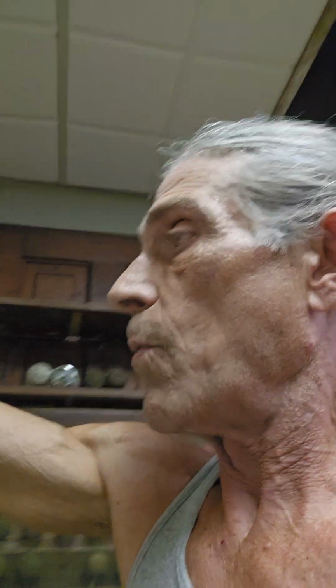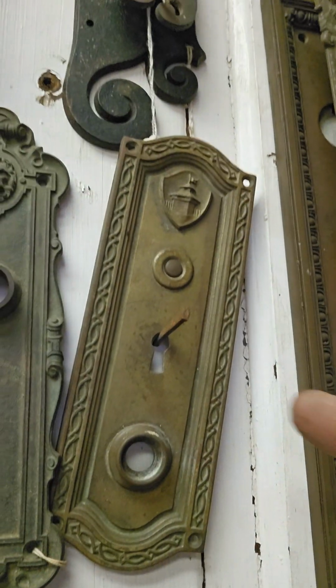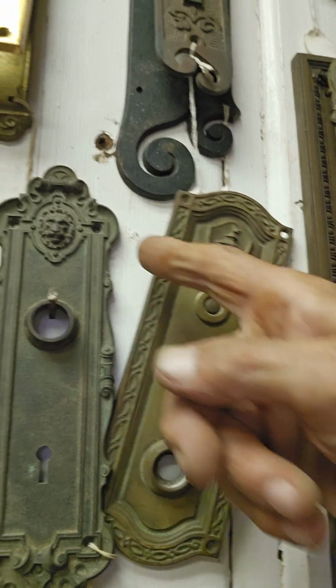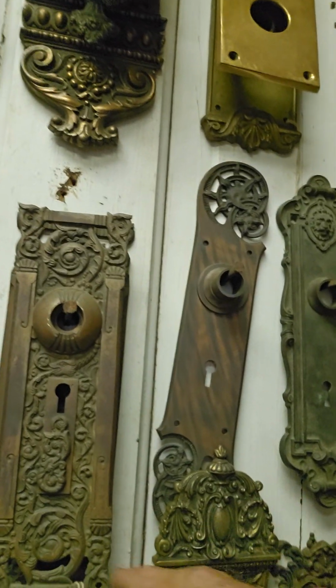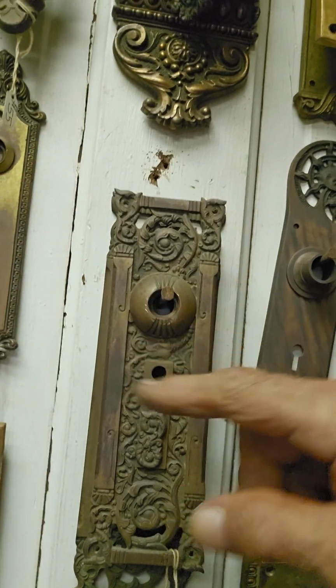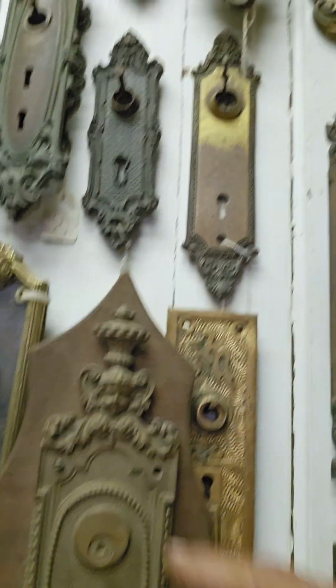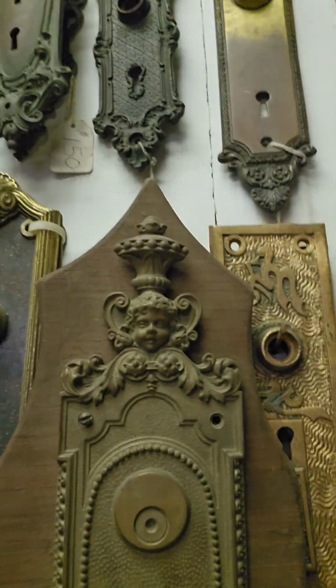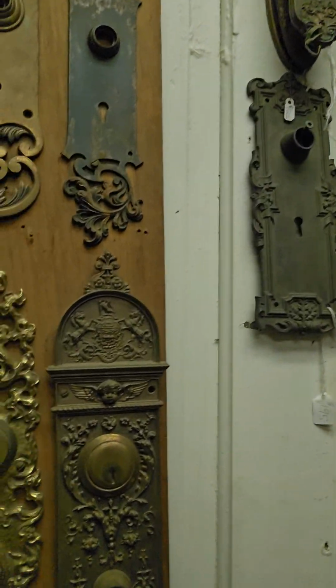There's actually some cool doorknobs that go with some of these patterns. And you wouldn't think so, but for example, if you look at this, you'll see there's lions, there's a fortress, there's a lion's head, and some of them you have fox heads and dolphins and cherubs. That's assuming you can see the cherub, and you can see how elaborate some of these plates get.